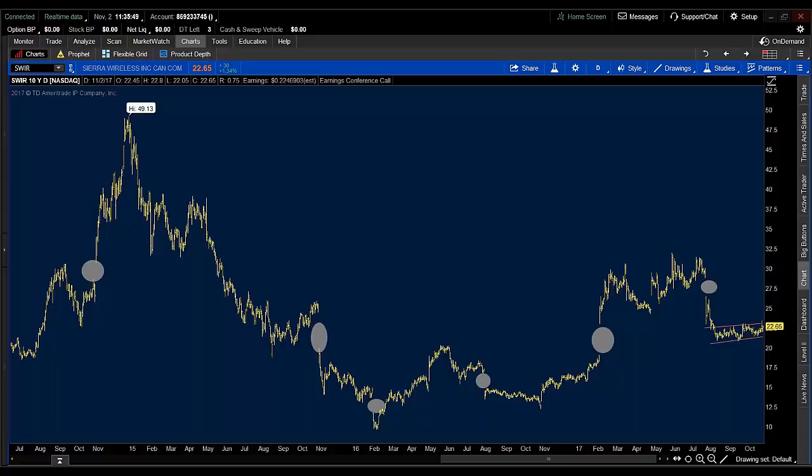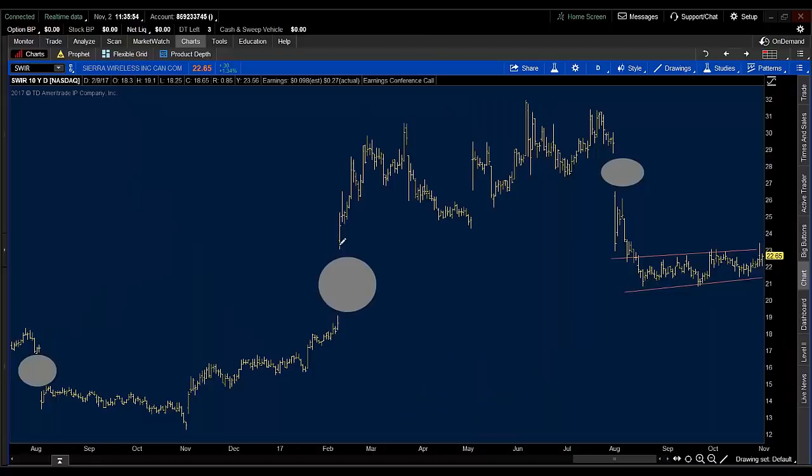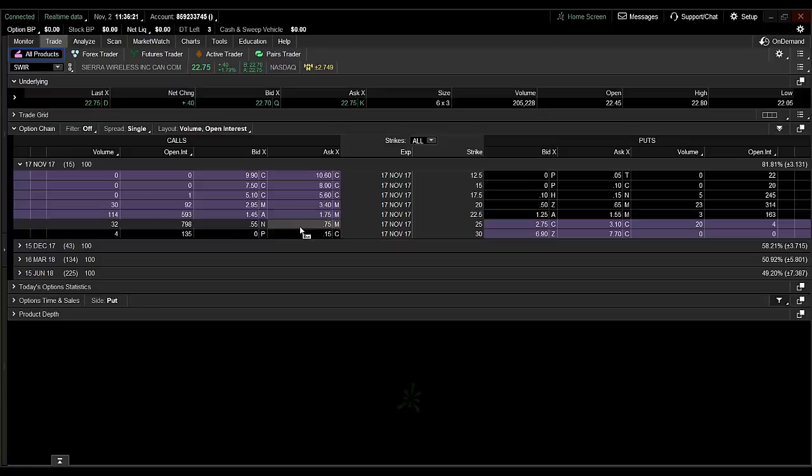So if we think about a 20% move in SWR, it's 22.65, a 20% move would be what, $5. 27 up, and $5 lower would be 17, right? Look at the price of the 25s, we can get for 60 cents, 65 cents. That's a good deal better than WTW. I'd much rather do SWR than WTW. I think they move both about the same post earnings.